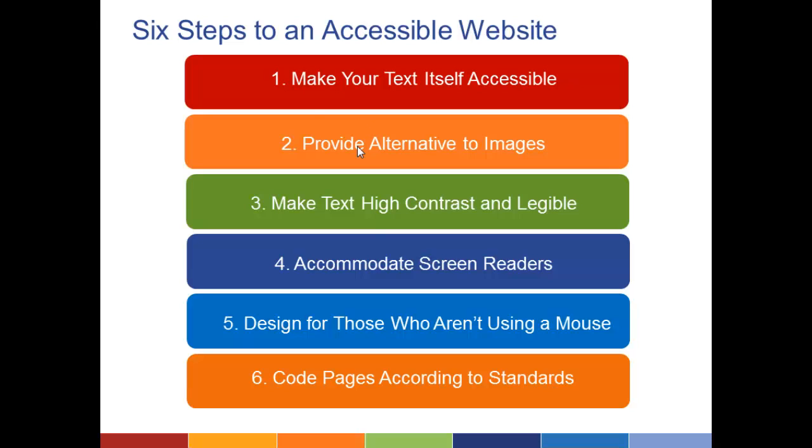Thinking about providing alternatives to images, so people who can't see images can also access your information. Making text high contrast and legible, to make sure that people who have limited vision can see it. We'll talk about accommodating screen readers. Screen readers are devices used by those who are blind or have very low vision to essentially read websites to them in a fairly sophisticated way. So we'll talk about what those are and how you would accommodate them. We'll talk about designing for people who aren't using a mouse, so folks who either have limited mobility in their hands or just prefer to use a keyboard.